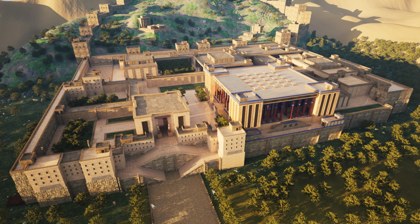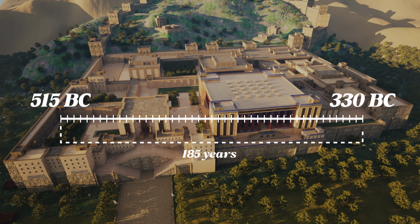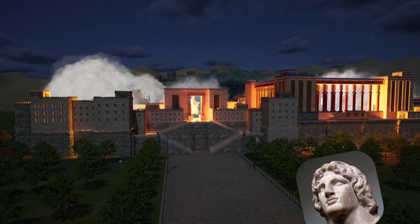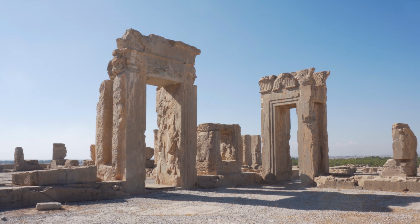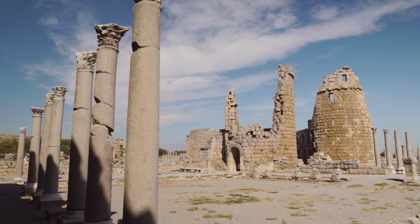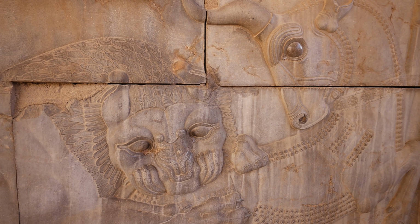But it didn't last forever. In 330 BC, 185 years after it was built, the city was captured by Alexander the Great and set on fire. Today, only parts of it remain. Some columns, staircases, and carvings have survived more than 2,500 years.